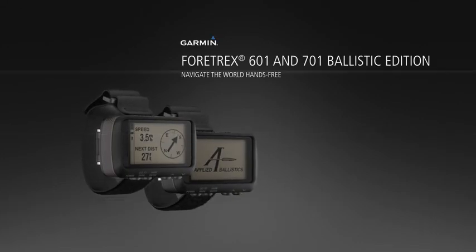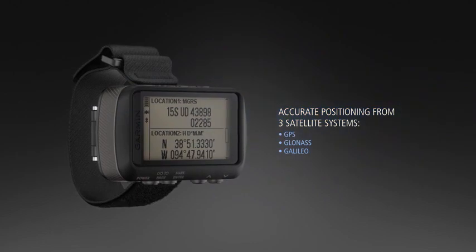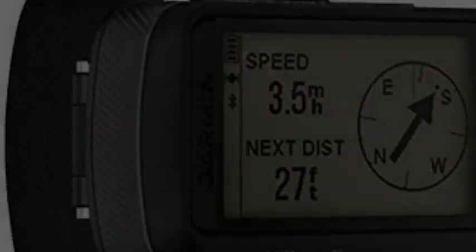Garmin 010-01772-00 Foretrex 601, 2 inches. About the product: durable, constructed to military standards, MIL-STD-810G, night vision goggle compatible. Control method: voice. Special feature: Bluetooth.